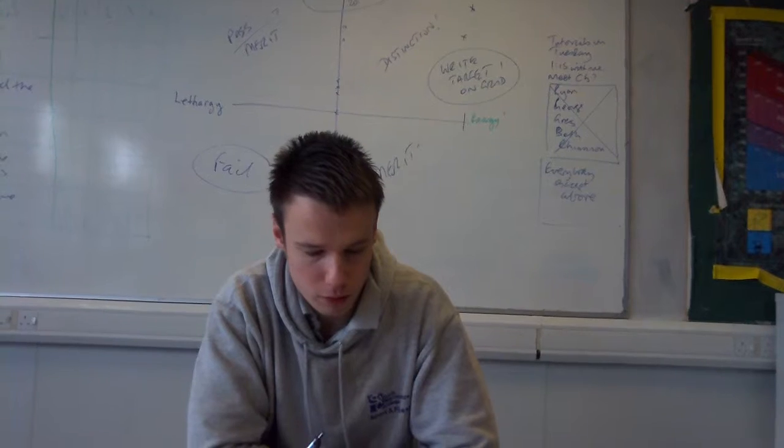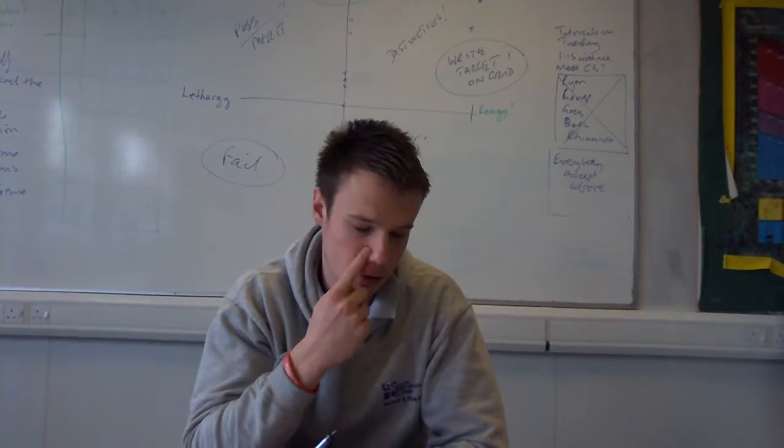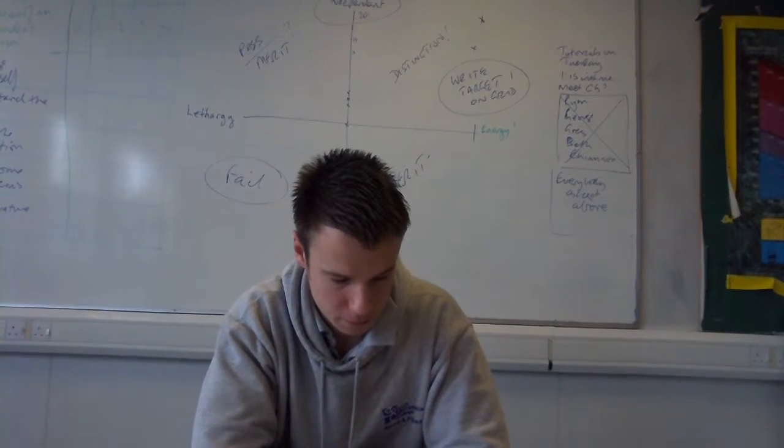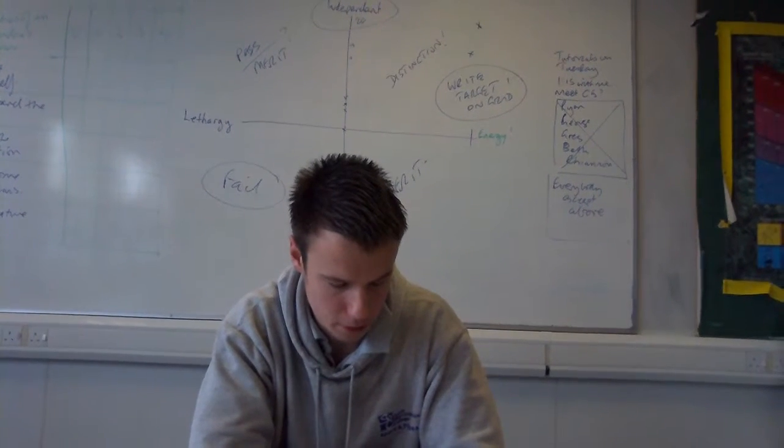Areas for improvement, perhaps a bit more communication. They looked a bit lost with the ball, they didn't know what to do with it. Things like that, really.